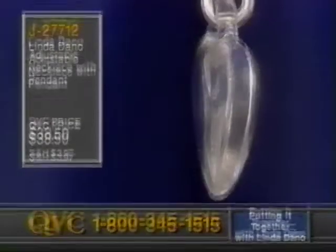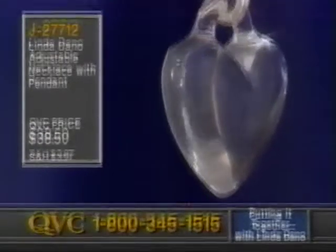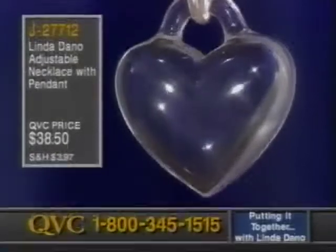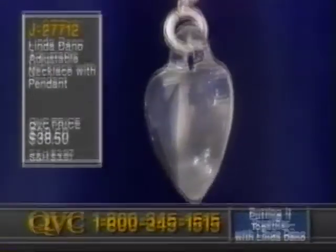What I like about the lucite is that you can see through it, of course. So when you wear it on French blue or you wear it on sage or on the browns, it takes in that color. So it feels like you have jewelry that kind of matches what you're wearing. There's something about lucite that's so clean. It's marvelous. It's just marvelous.